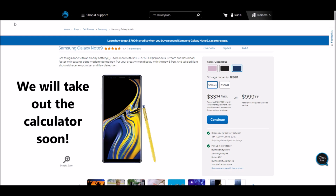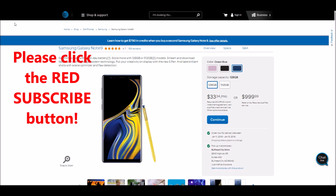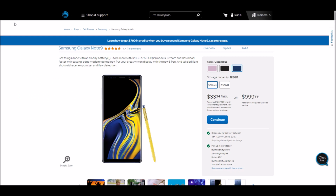And we're going to talk about the true cost of financing a cellular phone. And the offers out there are really tempting. You almost want to just jump on it because the price is really cheap considering, for example, we're on AT&T's website, the Samsung Galaxy Note 9 for $33.34 a month, zero interest for 30 months. Now, if you do the quick math, that's about $1,000.